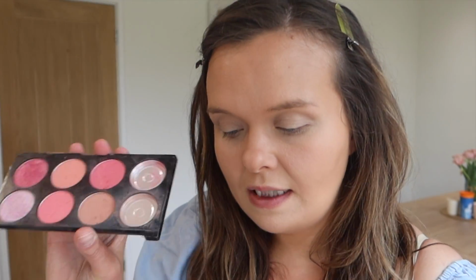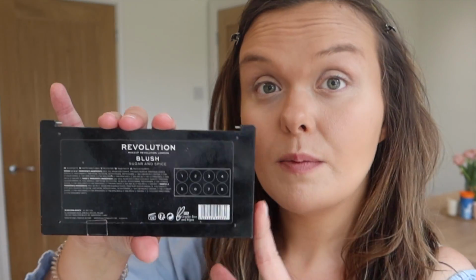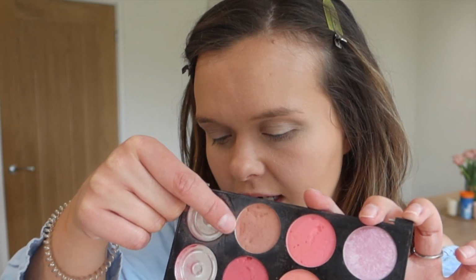And then we will go on to blush. So this is absolutely knackered. It's the Revolution blush palette in Sugar and Spice. I dropped it on the floor, lost the lid, and cracked one of them that I didn't like very much, but then used up this top one here. But the one that I'm liking a lot at the moment is this.